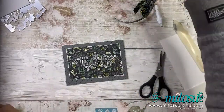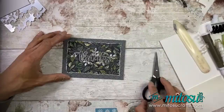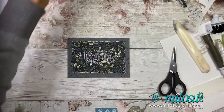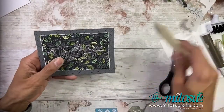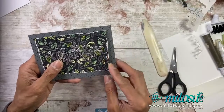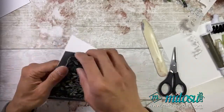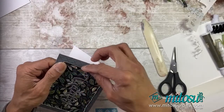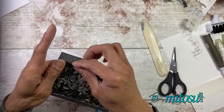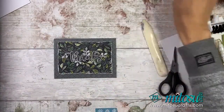You can add more bling to it, Pat, if you want. You can splatter some Wink of Stella, but I just wanted to keep it. And you can even raise the edges if you want to and make that more distressed, which helps with the adhesive sheets just in the center, because you can still add texture that way. Cool, so that's the first card done.